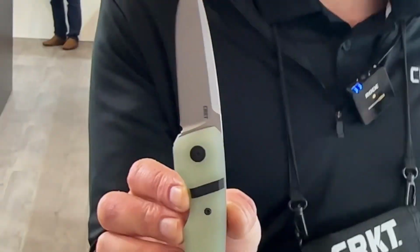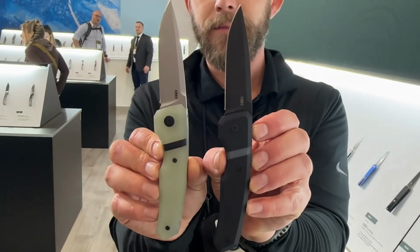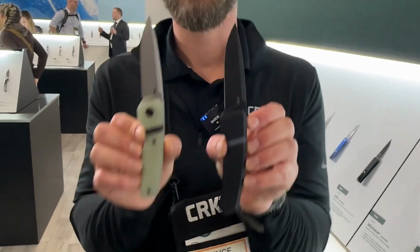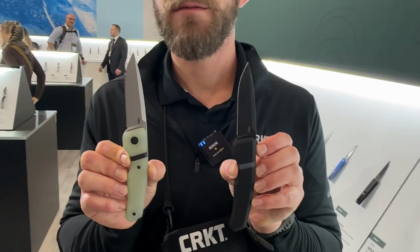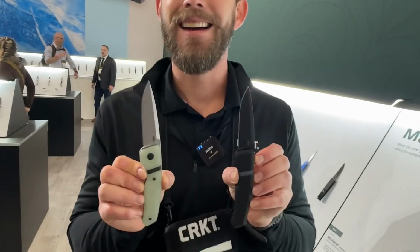It's really exciting. We have two colors too. We've got the raw G10, and we've got the black with the raw G10 stripe. What's the blade steel for those? MagnaCut. Oh, jeez. MagnaCut. What are you doing? You're going uptown. All of it. Oh my God.